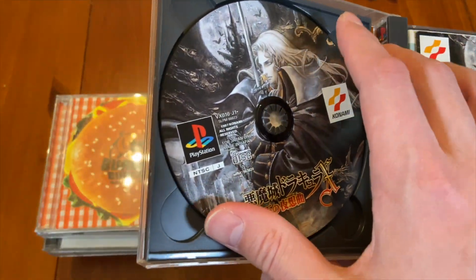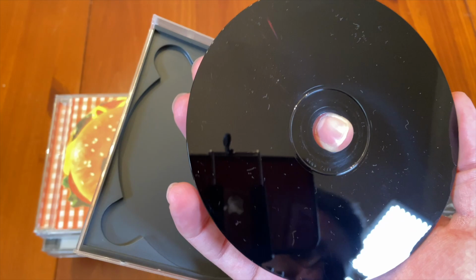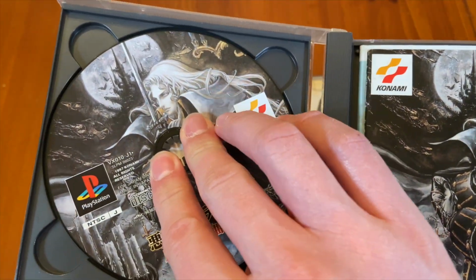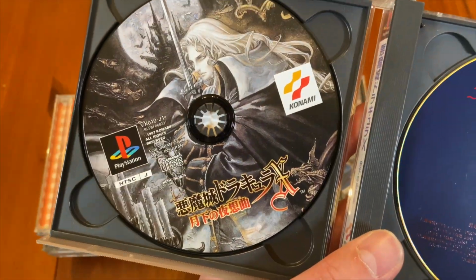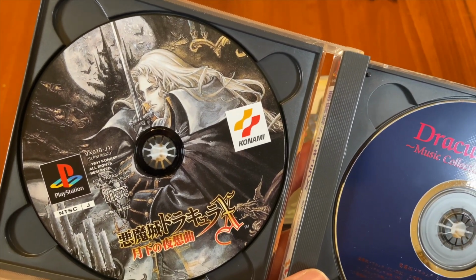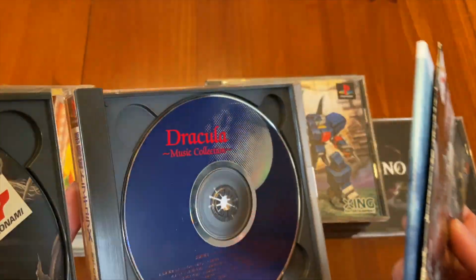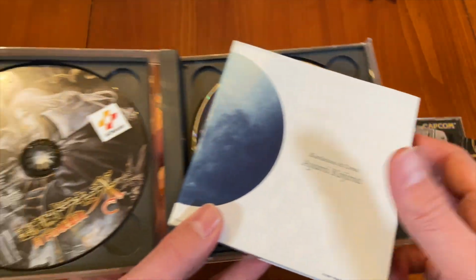Let's check the back of the disc. How's it looking? Not bad. Not bad. You can see, I gotta look off camera. I don't know if it's the light playing tricks on me or something, and I think this actually only has the music collection. Can you believe that Dracula X, also known as Symphony of the Night, is only one disc? Then it comes with the music collection, and then they had to do the fat case because of the massive art book. Actually, let's take a look at the art book.